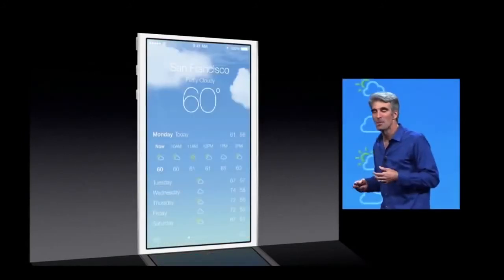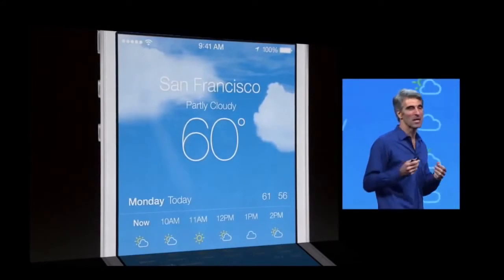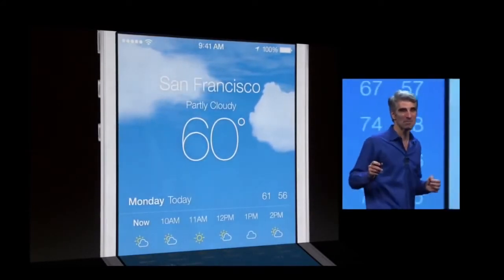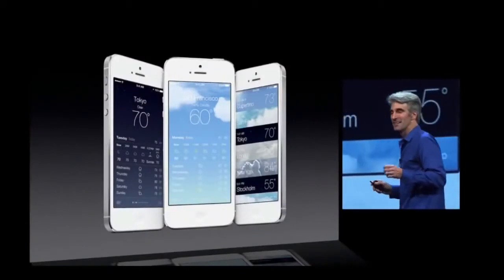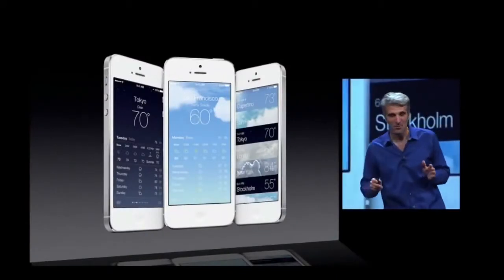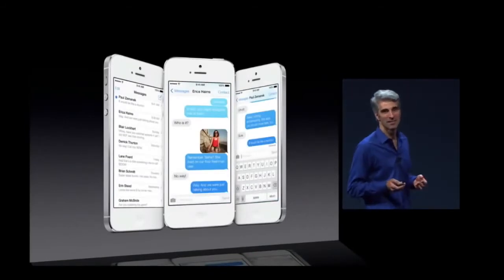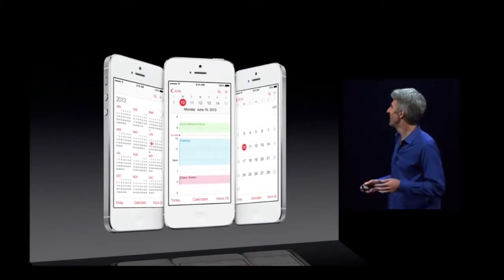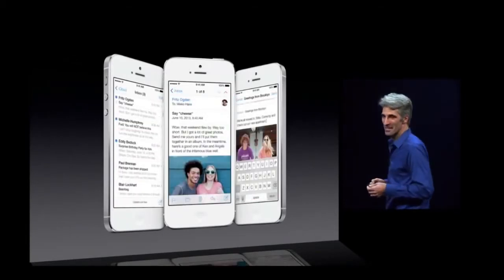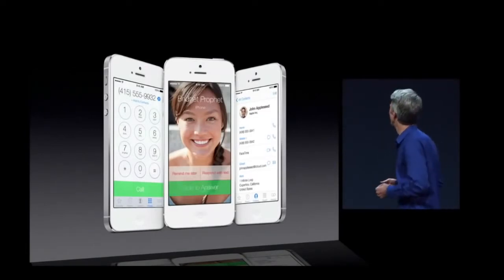I mean, just take a look at something like weather, where the motion conveys this information and where the edge-to-edge design just takes advantage of every pixel on that Retina display. It's so nice. It's great for apps you use every day, like messages, your calendar. Your email is gorgeous. Your friends never looked more attractive.